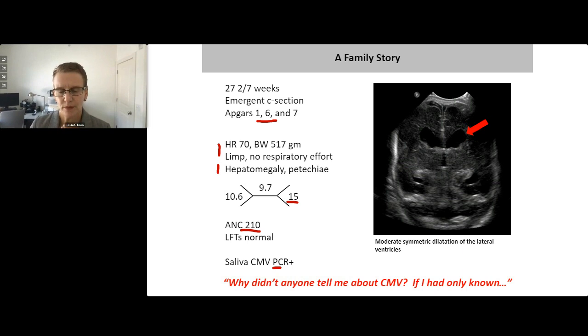So the most challenging thing about seeing these babies, and I typically leave at least 2 hours of time to spend with families with a new baby with congenital CMV in the hospital or the office, is that every single one of the parents, or at least the women I've seen over my entire career, has said some version of, why didn't anyone tell me about CMV? If I had only known, then I would have done things differently. And this is what prompts many of us to continue making progress in the field toward eliminating some of the agony that we see in parents. CMV can be so easily preventable.